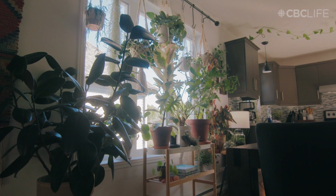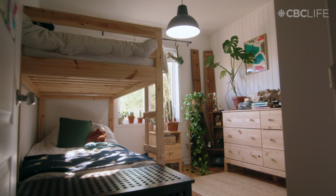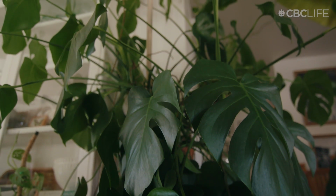I always had a green thumb. It really comes naturally to me, and a huge interest. They're just so beautiful. Plants in nature, it resonates in my soul.